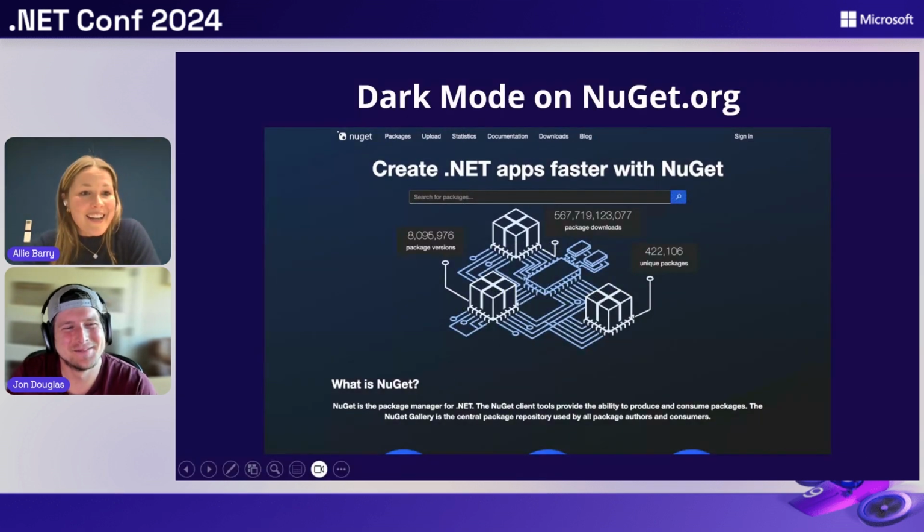So the first thing, an exciting new announcement that we have, is dark mode is now available on NuGet.org. I know a lot of folks have been waiting for this for a long time. And yeah, it's been consistently one of our most requested features on GitHub and across surveys. And we heard you. The feedback has been invaluable in making this happen. We know that eye strain is a significant issue for many developers, and we're really excited to offer a solution. So whether you prefer it for aesthetics or necessity, dark mode is here to enhance your experience.